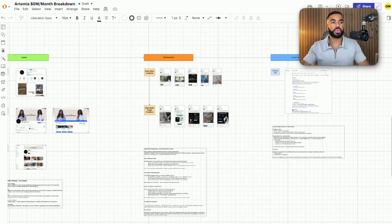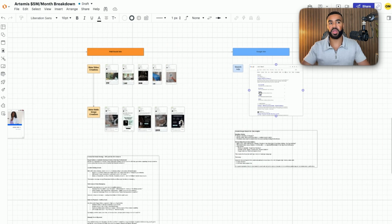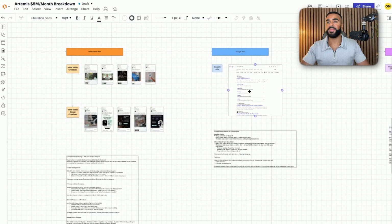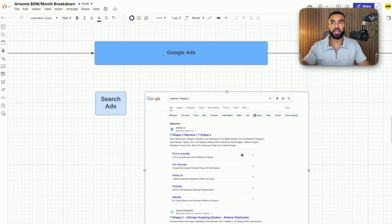Now, moving on to Artemis's paid search ads. Usually from my experience, both paid social ads and paid search ads work really well when it comes to lead generation. Very quickly, this is an ad that I came across from looking up Artemis T-Shape 2 on Google. As you can see, of course, they're running Google search ads.